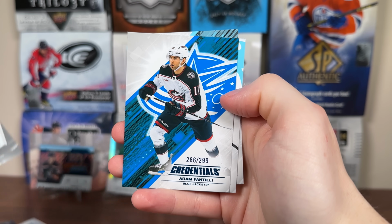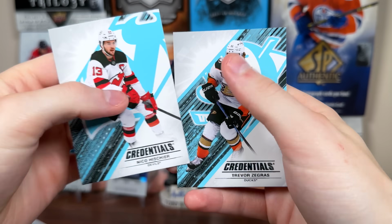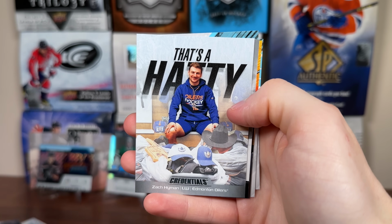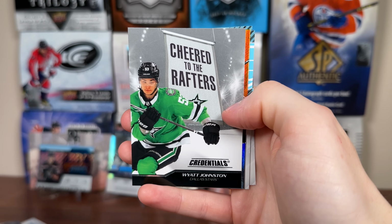And here's their base parallel. Blue parallel, Adam Fantilli, the 299. So largely fine there. Blue parallel, okay. Got Heischer and Zegras. All right, final pack, first box. Aggressively pedestrian. Aggressively like a 10% return here. But Kris Letang, there's That's a Hattie, Zach Hyman, hat-trick there. Let's see a cowboy hat, that's cool. Then we have Wyatt Johnston, Cheer to the Rafters.